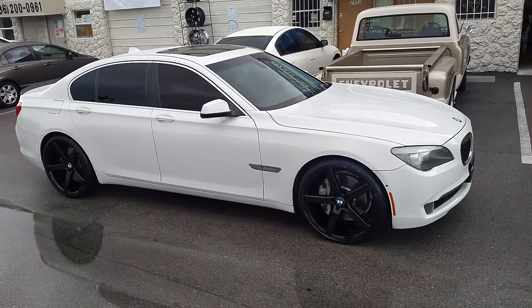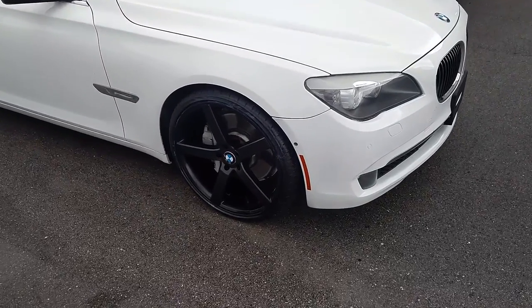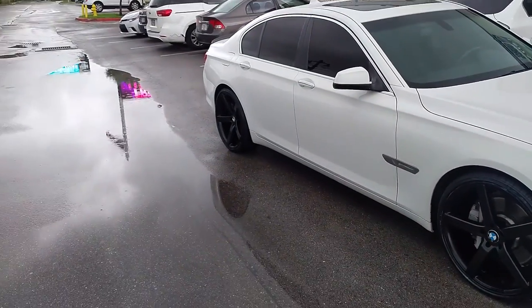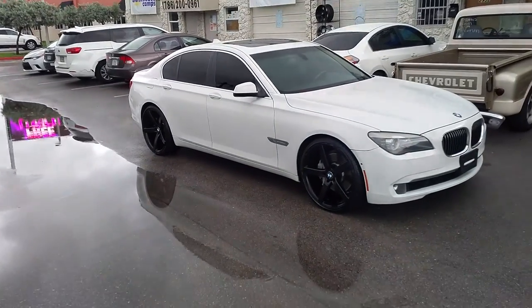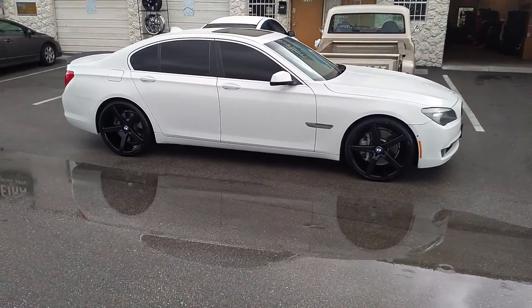dubsandtires305. Right now we are looking at a BMW 7 Series 2009. Got the Ruff Racing R1 wheels on it. 22x9 in the front, 22x10.5 in the back. You can see that concave, but black never comes out well on film. But this car does look excellent in person. I wish you could see it, but you can't really see it that well.